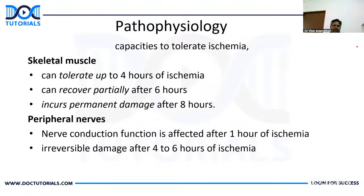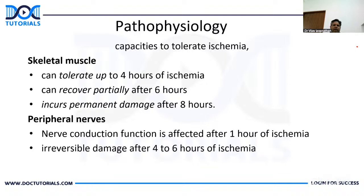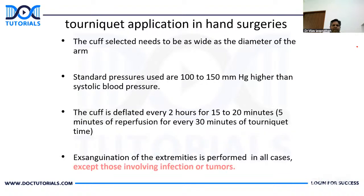And finally, after 3 hours of forearm surgery, the patient is having a radial nerve palsy. It is not because of improper padding; it is because of a prolonged tourniquet. So for every half an hour, and every 2 hours, at least 15 to 20 minutes of reperfusion is required. Thank you.